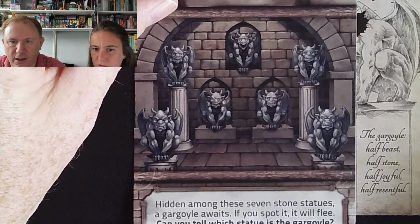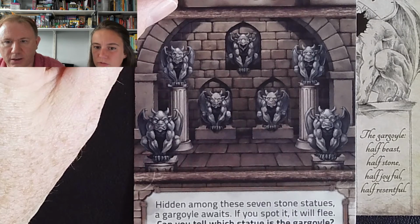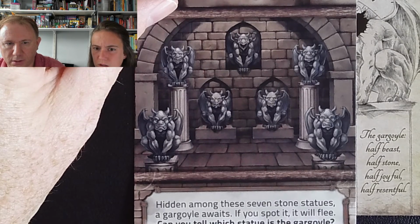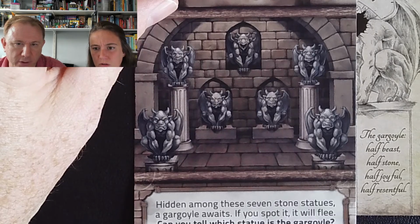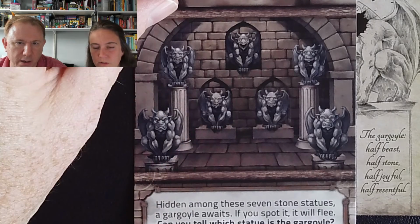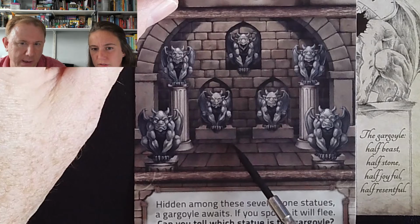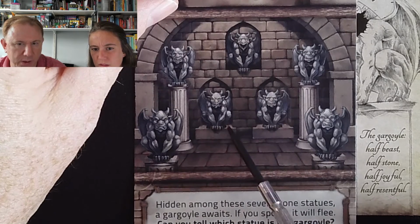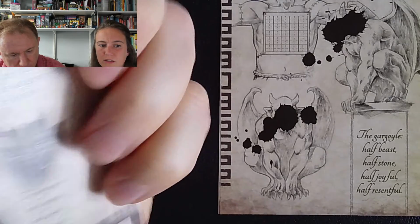Oh, wow. Half beast, half stone, half joyful, half resentful. I guess we're looking for a face that's happy on one side and sad on the other. Maybe this guy? It must be this guy. He's the only one with a face that differs, right? Is he half beast and half stone? Well, I don't think we can control that. But he must be this one. He's the only one with a weird face. No, it's got to be that one. Should we find out? There we go.